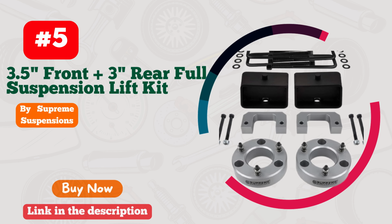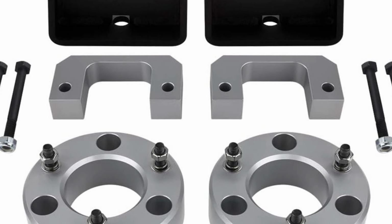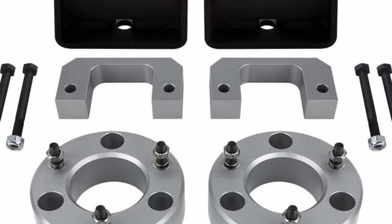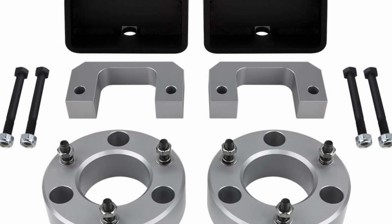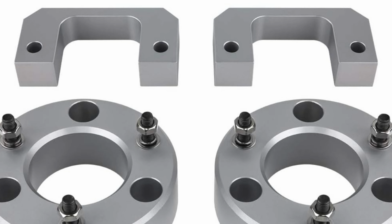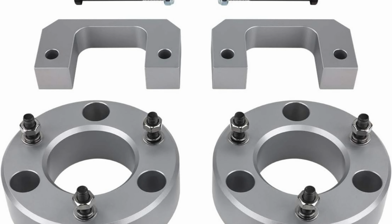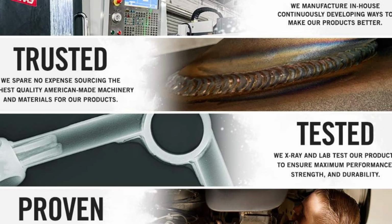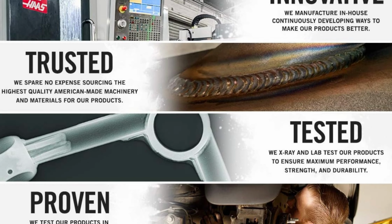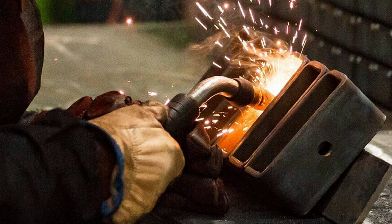Number 5. Supreme Suspension's lift kits are an absolute game changer for vehicles craving that extra edge. Picture your ride elevated to a whole new level of style and performance. With precision engineering, these kits deliver a seamless boost in ground clearance, making off-road adventures a breeze. The rugged durability ensures they stand strong against the toughest terrains.